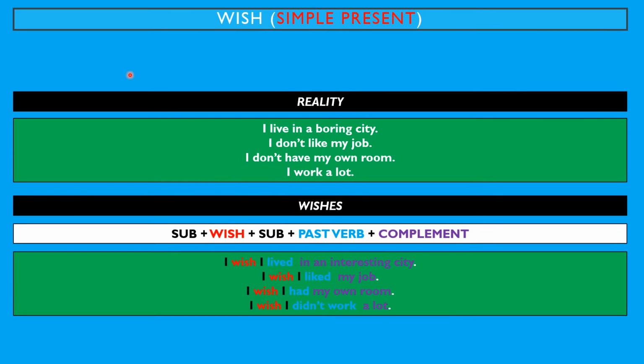To create wishes with the simple present, we have the subject plus wish plus the second subject plus the past verb plus the complement. Let's see the reality and some examples. The reality. I live in a boring city. I don't like my job. I don't have my own room. I work a lot. So let's see the examples.